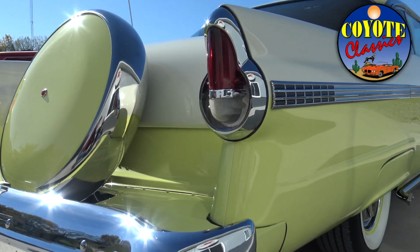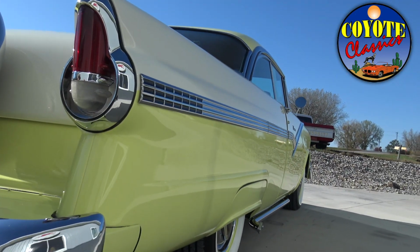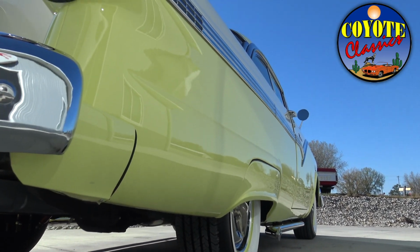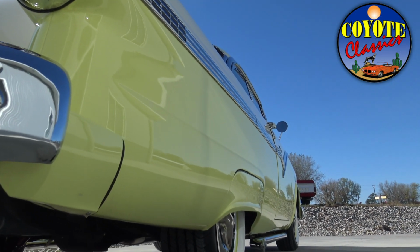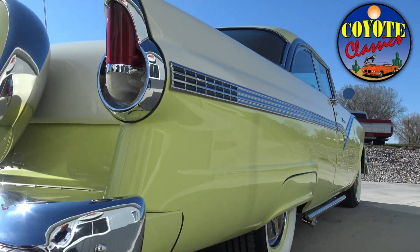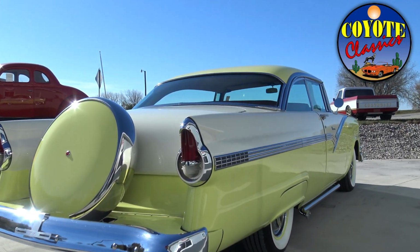It just makes it look basically like what Ford should have done in the first place. It's really awesome. The guy did an awesome job, guys, as far as no Bondo, nothing like that. It's just laser straight, awesome Ford metal on this car. The only thing I can point out is that on both sides, the doors could just be moved in a skosh.